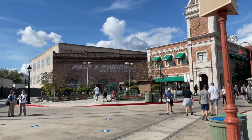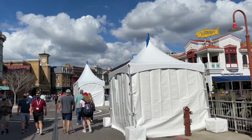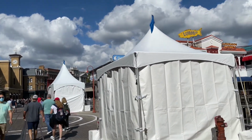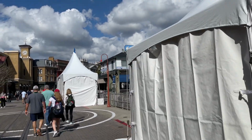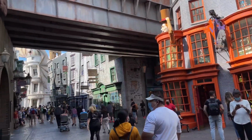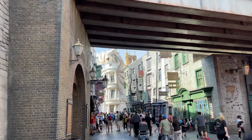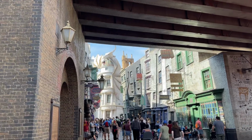And if you're wondering, yep, Fast and the Furious is open today. A little closer to King's Cross, you can see even more booths are set up for the Mardi Gras celebration. It's happening in the next few days. Making our way into Diagon Alley. Ooh, look at that reveal. So good. Oh yeah, that dragon just chilling, getting a suntan.